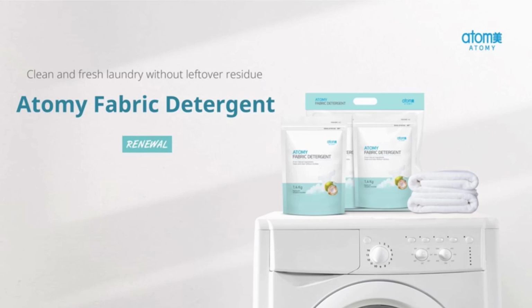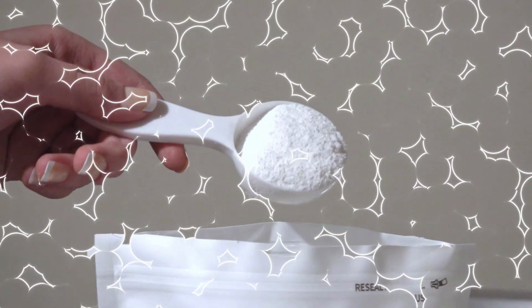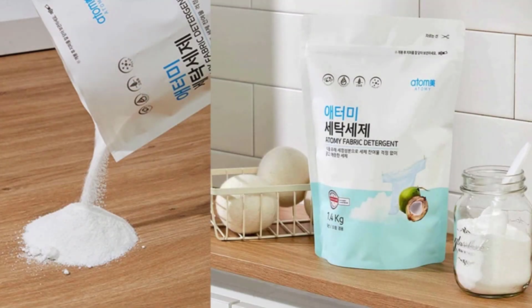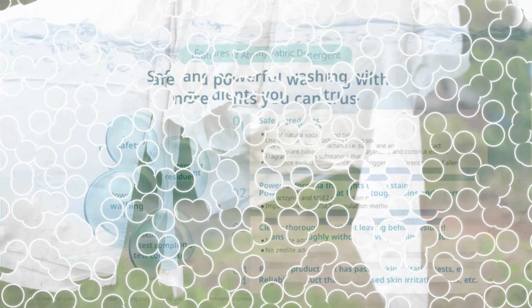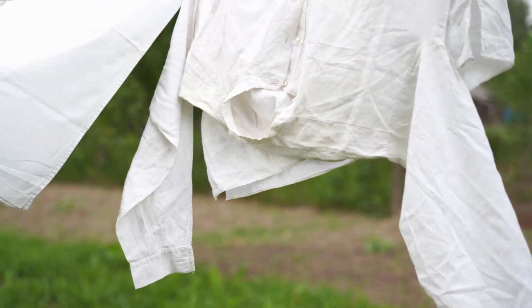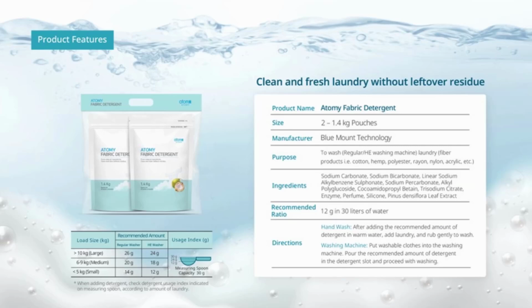Atomy fabric detergent. There is a new and improved Atomy fabric detergent which has the same ingredients and price as before, but 400 grams of more product, and it has a stand-up zipper pouch. It has safe ingredients, a powerful formula that fights tough stains and odors, it cleans thoroughly without leaving behind residue, and it is a reliable product that has passed skin irritation tests. It can be used in a regular washer and an HE washer.